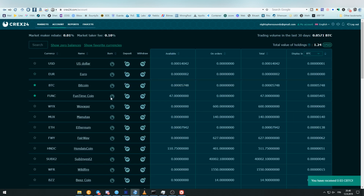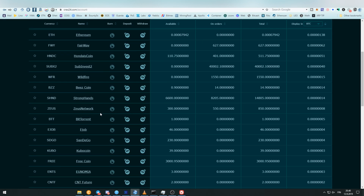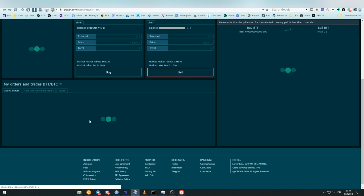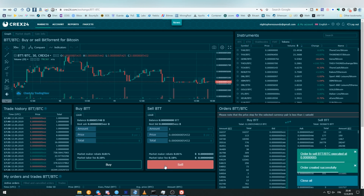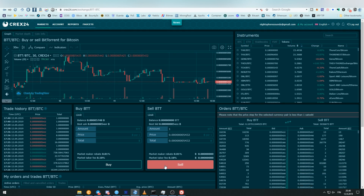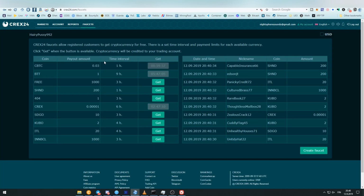So I claimed BitTorrent token. There are a lot of shit coins here, but BitTorrent token actually has some value. And you can even sell as low as 5 Satoshi here on the exchange. We click, and we have sold one BitTorrent token for 5 Satoshi. That's not really that much, but sometimes they have featured tokens and coins that actually ended up going up in price. So I made some decent earnings from here.